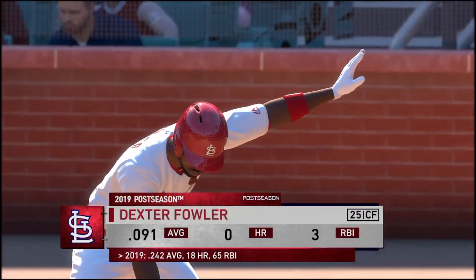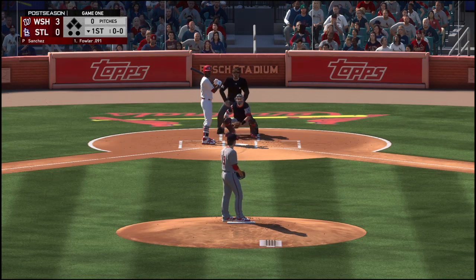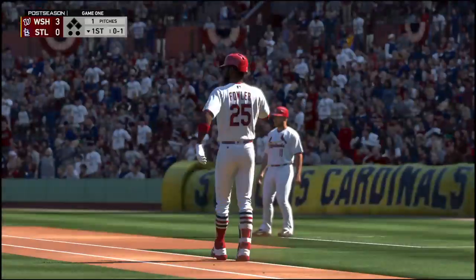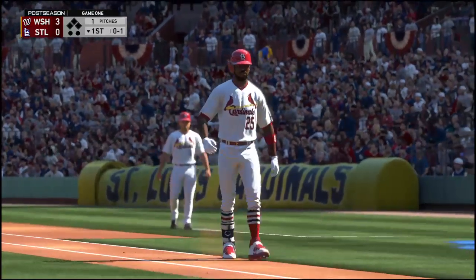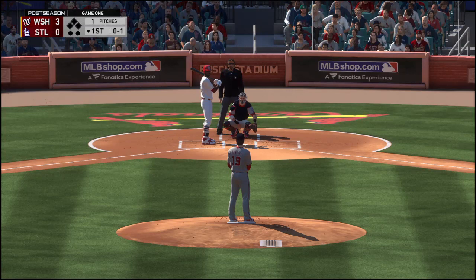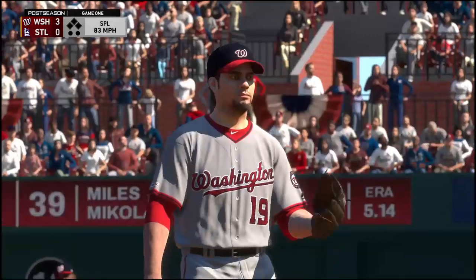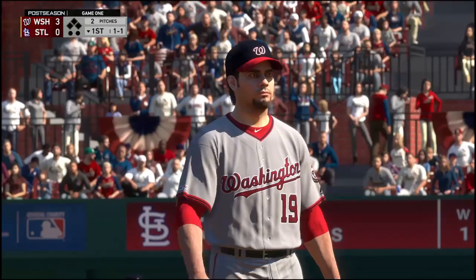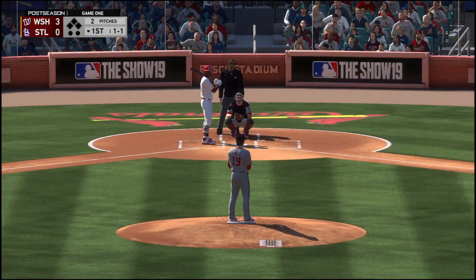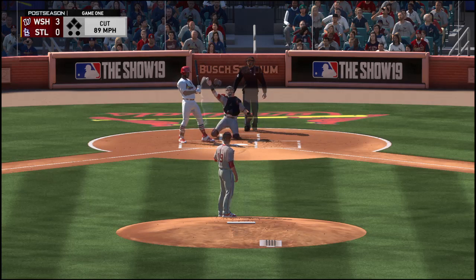Well, there you see Dexter Fowler as he'll be the one to commence the action in the bottom half of the first. The center fielder, Dexter. Here's the first pitch to him. High and deep down the left field line. And that will end up a foul ball. Outside for a ball, 1-1. Two balls and a strike to the St. Louis leadoff hitter.